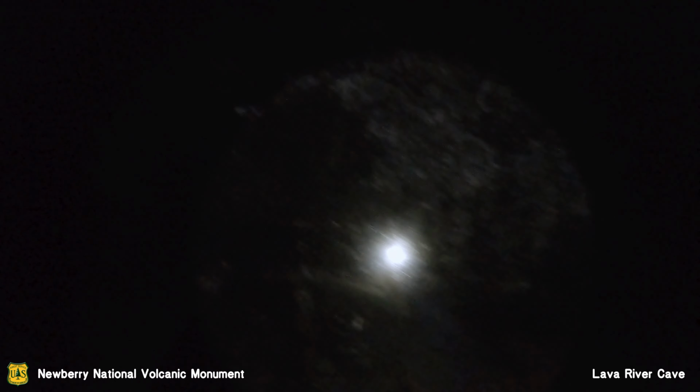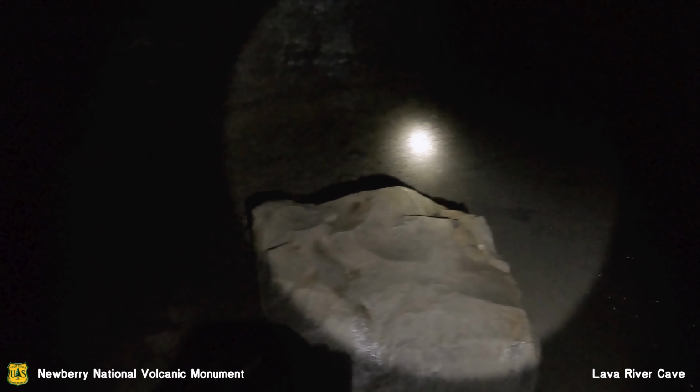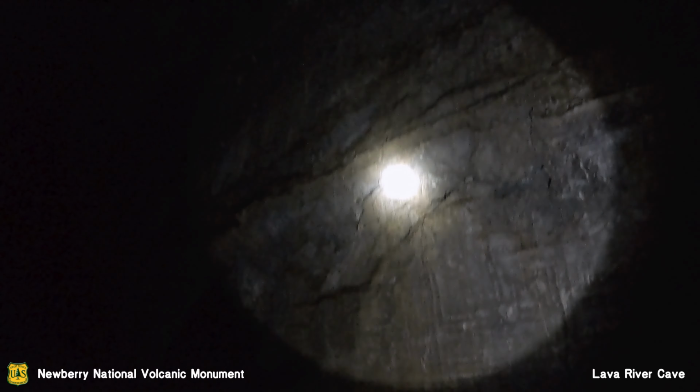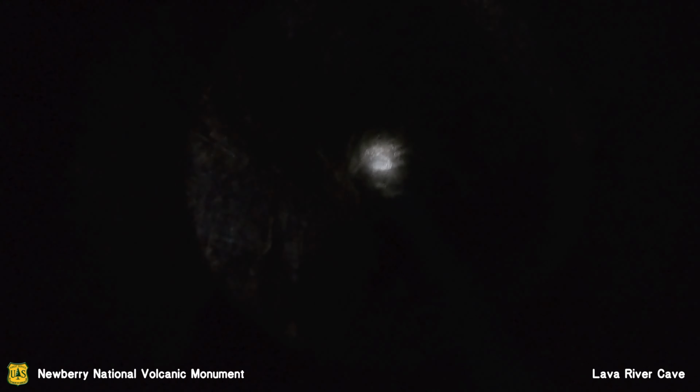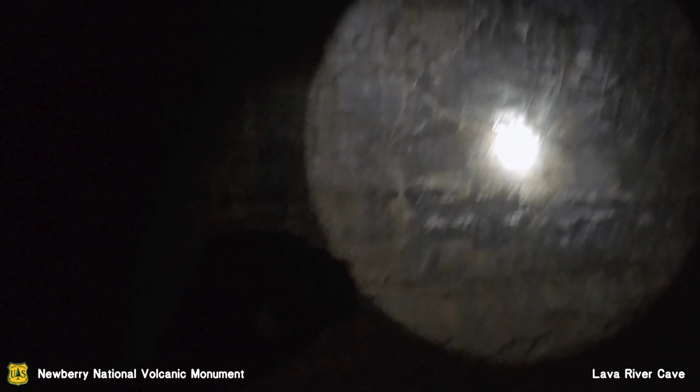The River Cave's entrance has two ecosystems. The first is a large plant community of ponderosa pine and bitterbrush. This community is characterized by a warm, dry climate. Summers are warm and sunny, while winters are cold and relatively dry. Ponderosa pine is the largest member of this community, with bitterbrush, manzanita, and snowbrush making up part of the remainder.